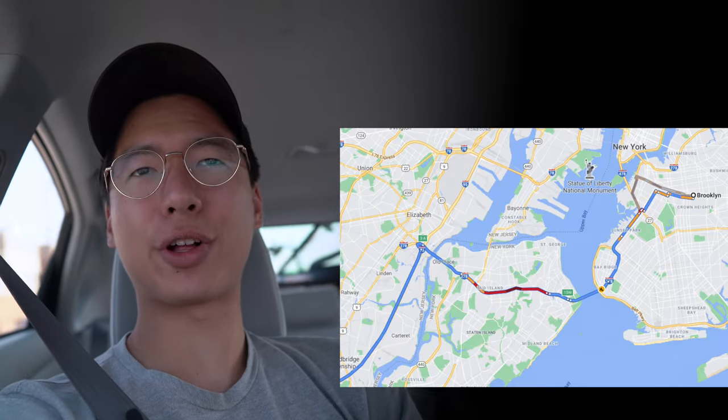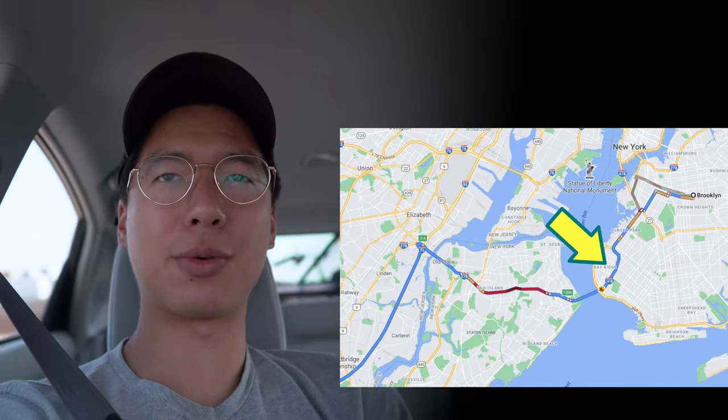It took us a lot longer to get ready than I thought it would, but we made it, and it's 10:25. We are still in Brooklyn and heading towards the Verrazano Bridge, and we're going to bring you on this road trip from New York City down to South Carolina.